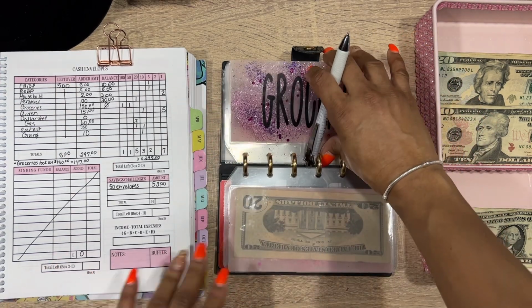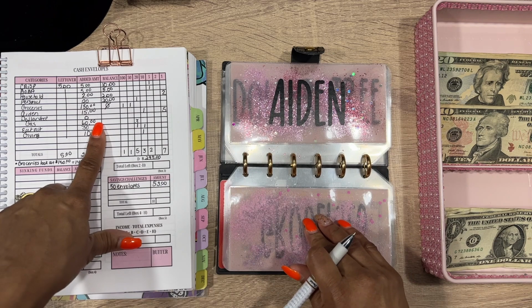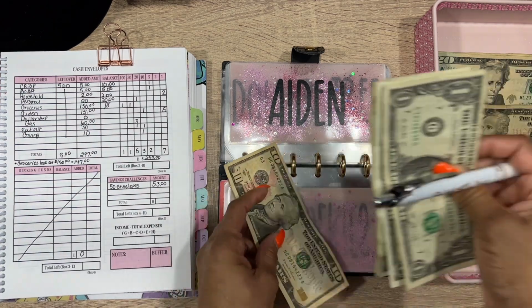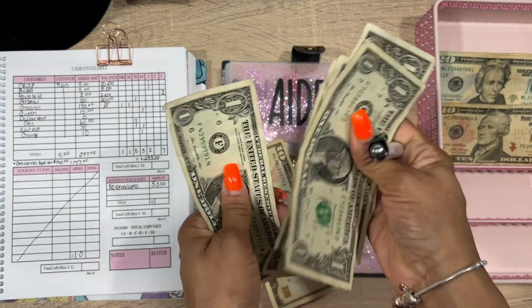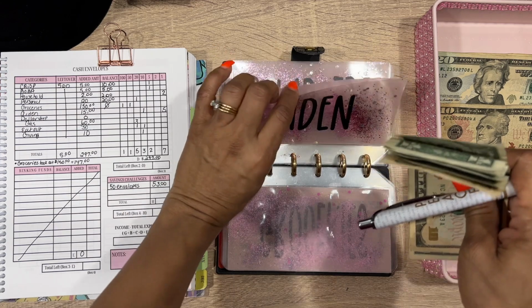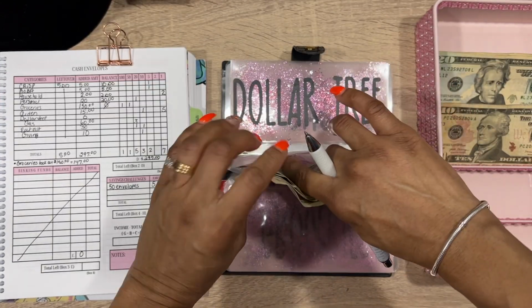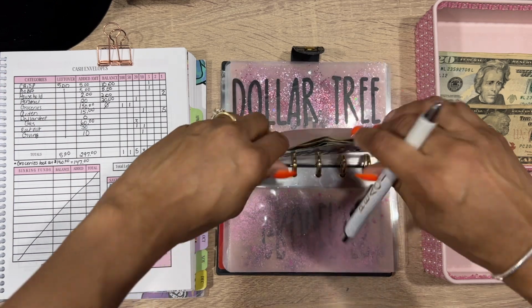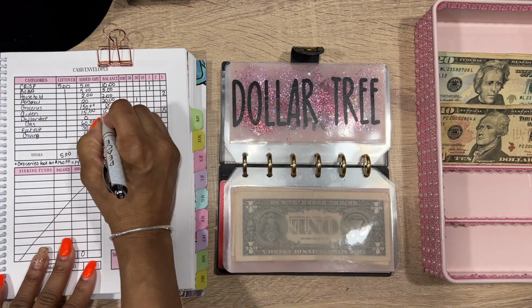So groceries, we are not stuffing anything. Now Aiden, we are going to do $15, so we're going to do 10 and 5: 1, 2, 3, 4, 5, plus the 10 will give us 15. All right, so Aiden will get $15.